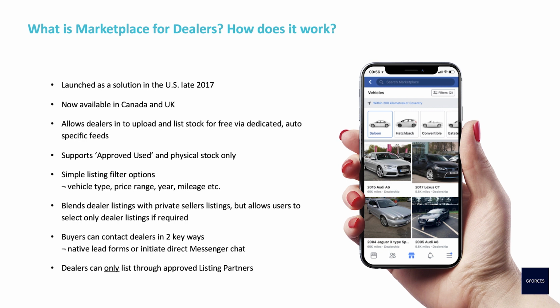So they decided they would look to roll that out into the UK. Facebook has been working with GForces for a number of months on getting the data feeds together and syndicating that stock, and it was launched now just under 3 months ago as a live solution. And over that period of time, we've been rolling that out more and more to more and more dealers as we've been testing and understanding the performance. So it allows dealers to upload and list stock for free via dedicated auto-specific feeds.